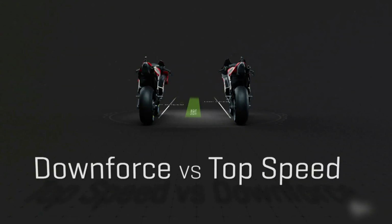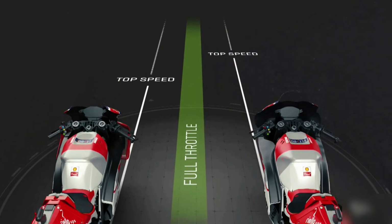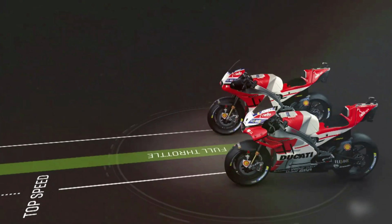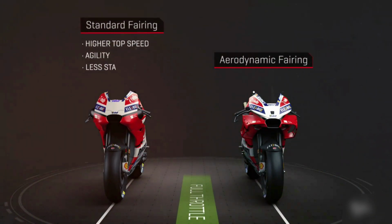Let's take a look at downforce and top speed in MotoGP and some of the trade-offs that must be made when deciding whether to ride with or without the aerodynamic fairings. Top speed can only be achieved when the riders open up the throttle. Depending on whether they're riding with the fairing depends just how fast top speed is.